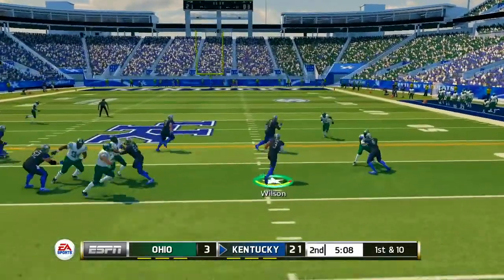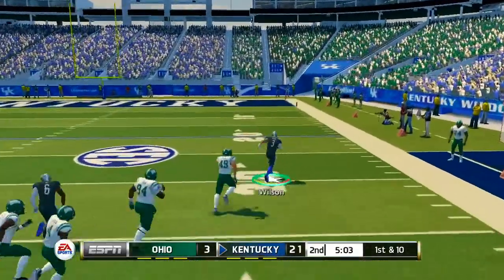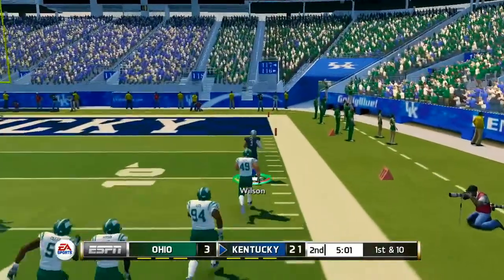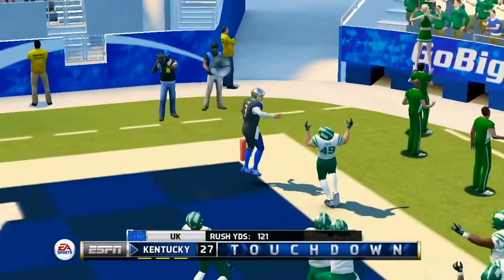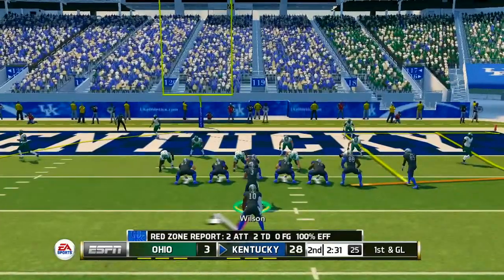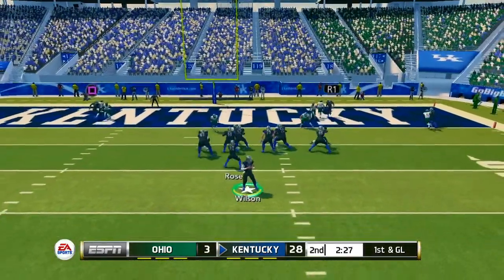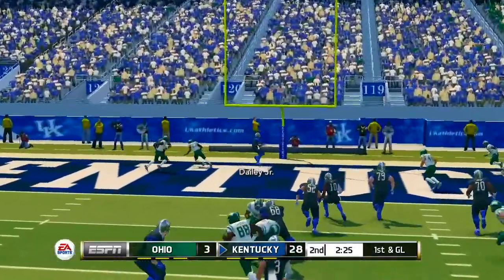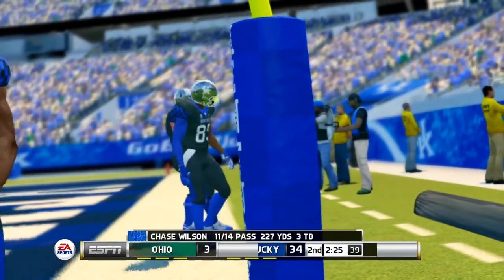So here we go. We got nice blocks on the read option. We cut up through the middle of that gap, and we are gone. We are too fast. We did a lot of parachutes and ladder drills in the offseason, and we've got our speed up. 28-3 is the score now, and we're back down on the 1, and we've got Daly Jr. cutting across the back of the end zone to go up 34-3.